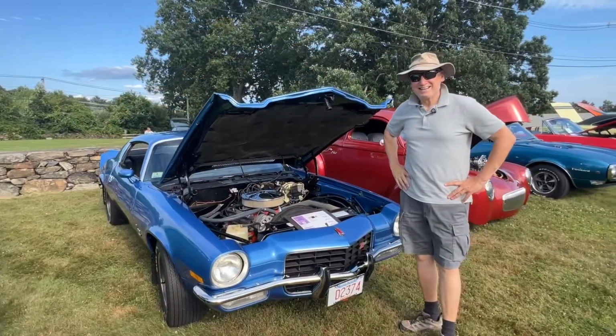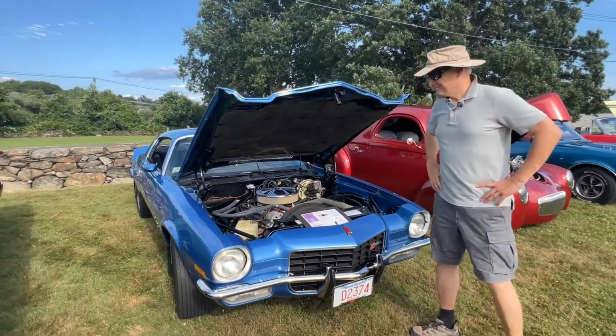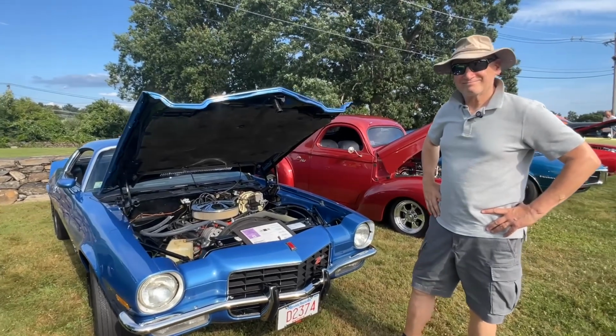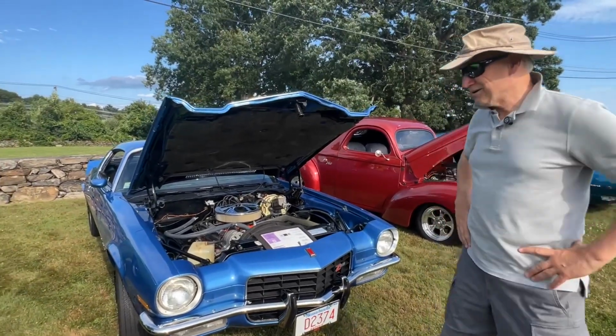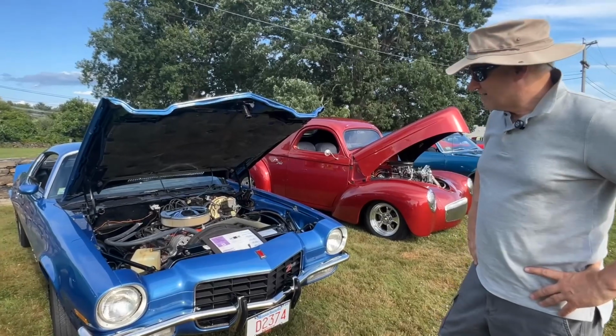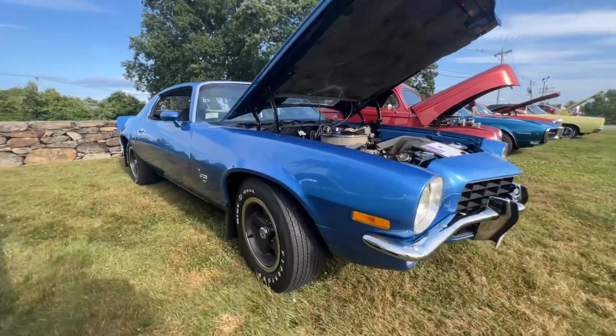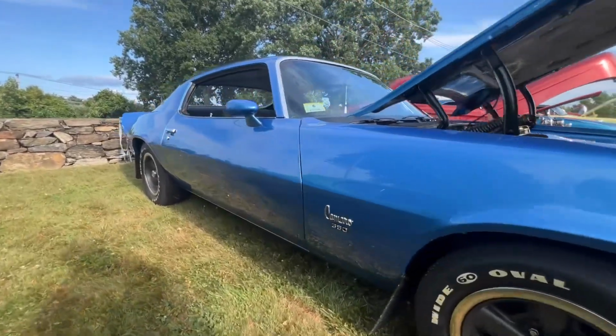All right, folks, we're here with Mark, and he's going to tell us about his really sharp blue Camaro Z28. So what do we got going here, Mark? Well, original owner, 1973. Wow. Now, see, that's a cool story. It's been around for a while. Yep. I spent 25 years in my aunt's barn, so it didn't always look like this.